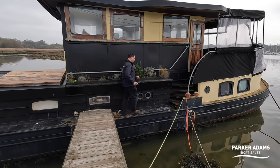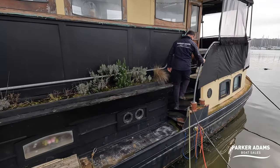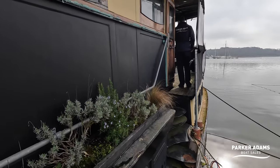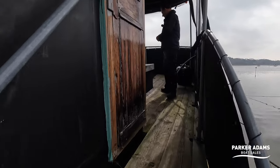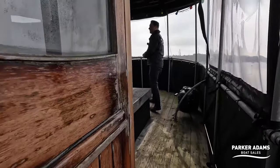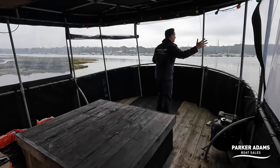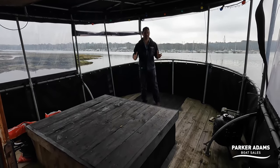So if we walk along here, you can just hold onto the planter here and then grab hold of this next step here. And then you work your way up to the steps. And then you find yourself in what is a really, really nice aft deck area. Now, the current owner, I believe it's the current owner, has added these covers, which go all the way around. So if it's a horrible day, you can enclose this off, but still have this fantastic view.